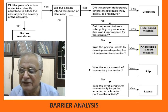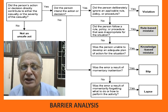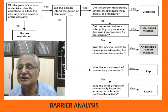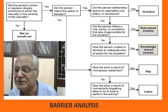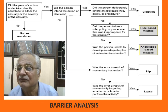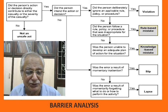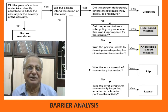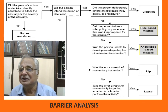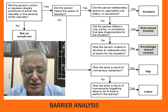He will always defend. The person will say that this is what is mentioned in the book, I have followed that. It is a rule-based mistake. If it is no, then was the person unable to develop an adequate plan of action for the situation? What to do when such a thing is happening? You see, I'll give you a classic example, that it is also a question of knowledge.